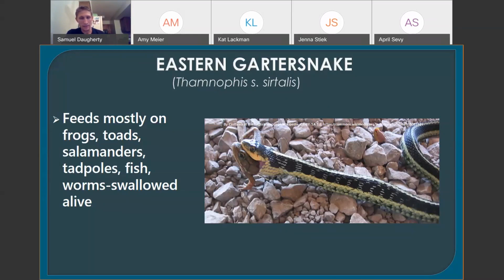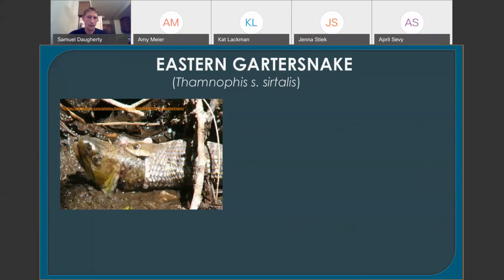I've been bitten by them a lot as a child. Never really amounted to anything. But again, amphibians are probably the most important prey item. Frogs, salamanders, toads, fish, invertebrates, and we'll go over that.